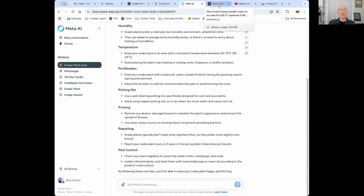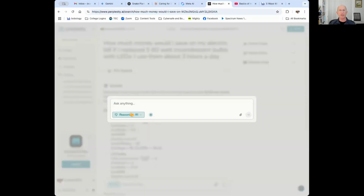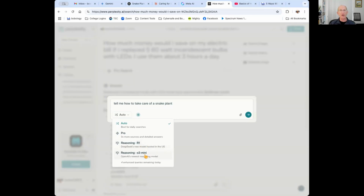And so there's some interesting approaches. Let's ask a new thread here in Perplexity, and we'll say, how do I take care of it? Perplexity now has the ability for you to use reasoning with DeepSeek's R1 model, hosted in the United States. And they also have a connection to OpenAI. They give you a quota of 4 enhanced queries a day, but with auto, you can get quite a bit more.